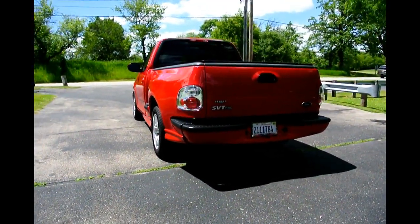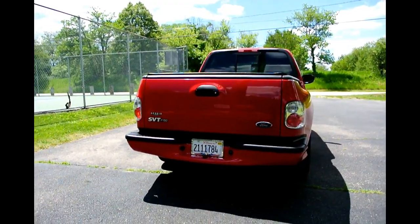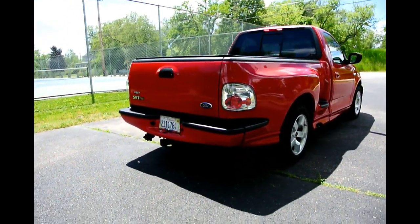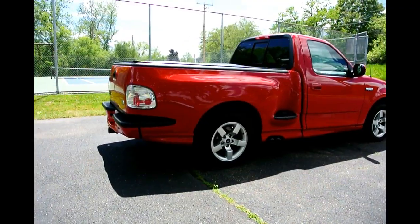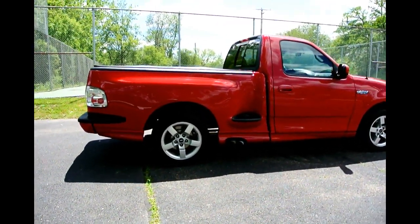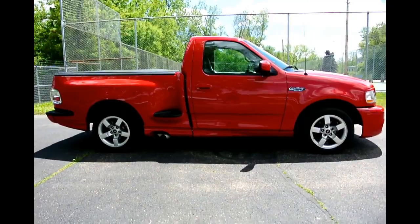It's got the largest supercharger that Eaton produced at the time, which pumps out 8 pounds of boost, creating 380 horsepower and 450 pounds of torque. In comparison, the standard 5.4 liter V8 engine that was used in these pickup trucks put out about 100 horsepower and 100 or so foot-pounds of torque less than this blown engine.